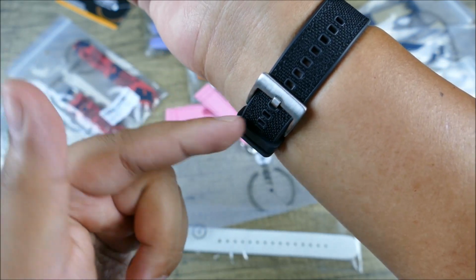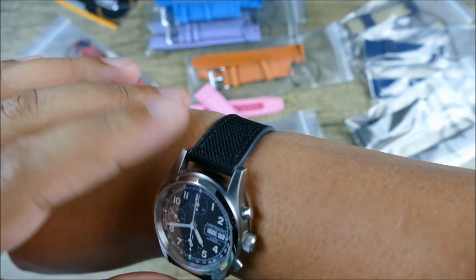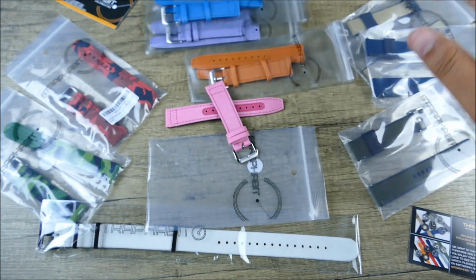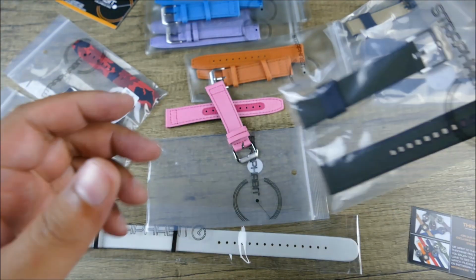There's still plenty of holes left if you have a larger wrist. But you can see, really nice. I dig that. And then the crazy thing is they have a bunch of other options, right? So let's take a look at some of these other options.